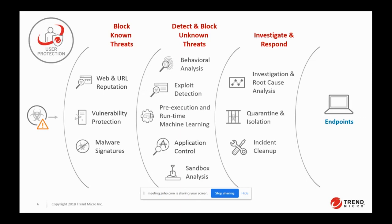So these three techniques are applied at the entry stage. The threats which bypass the first layer of detection will go through the second layer of detection, which includes behavior analysis and exploit detection, pre-execution machine learning, runtime machine learning, application control, and sandbox analysis for zero-day protection. It will go through the second layer of detection techniques.